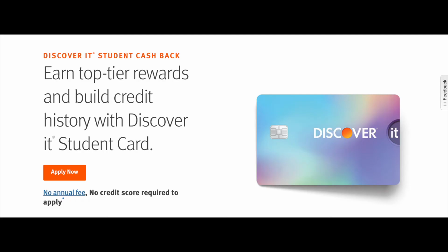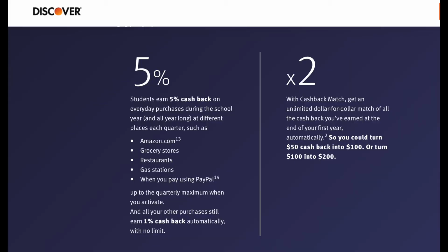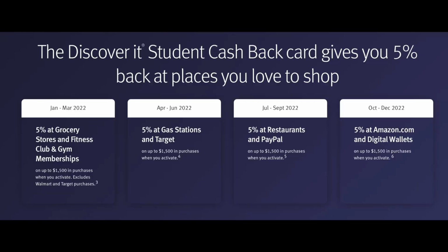Card 5. Discover It Student Cashback. No credit score needed to sign up. There's also no sign-up bonus. But students earn 5% cash back on everyday purchases based on your quarterly categories, such as Amazon, grocery stores, gas stations, etc. Up to the quarterly maximum when you activate. All your other purchases still earn 1% cash back automatically with no limit.